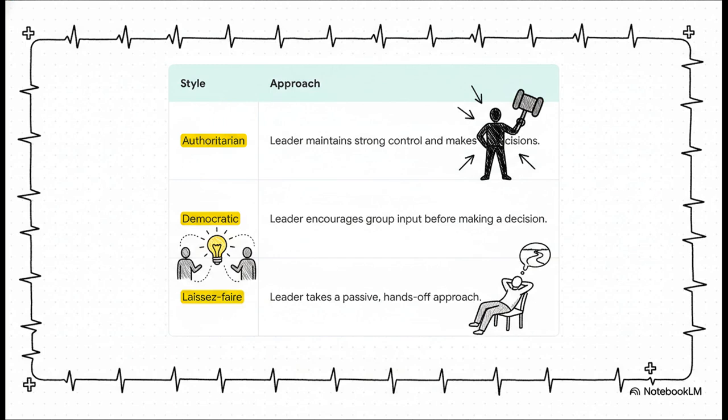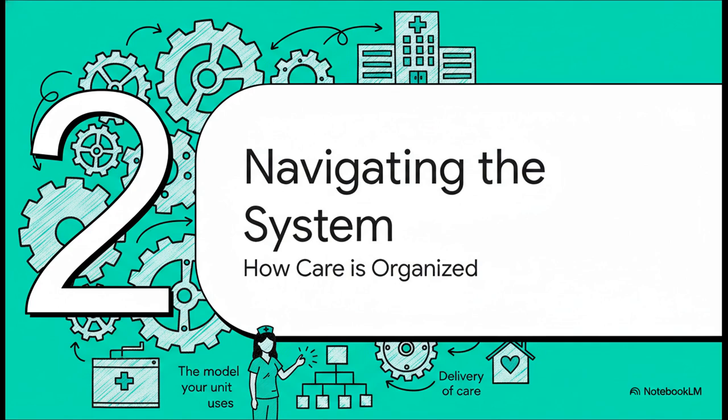Understanding these different styles is so important. You'll see them in your charge nurses and you'll start figuring out your own style. Think about it. During a code blue, you need that authoritarian style for clear, fast commands. But for planning long-term care, a democratic approach, getting input from the whole team, is going to lead to much better outcomes.